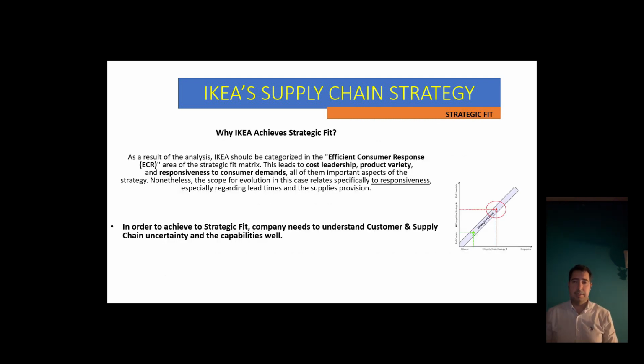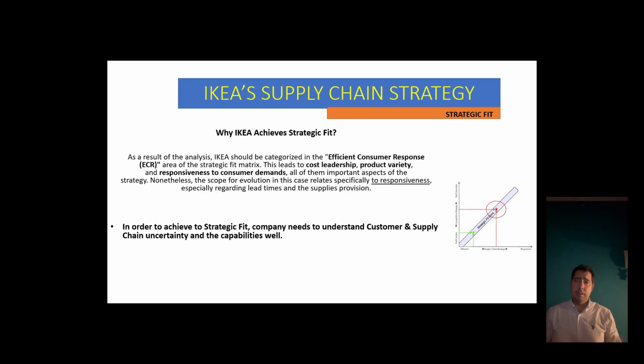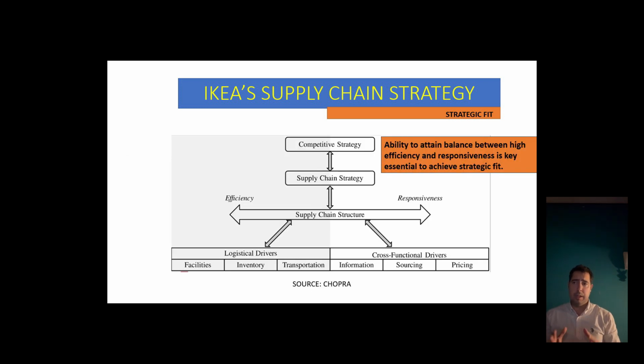Why does IKEA achieve strategic fit? As a result of the analysis, IKEA should be categorized in the efficient consumer response area of the strategic fit matrix. This leads to cost leadership, product variety, and responsiveness to consumer demands, all important aspects of the strategy. Nonetheless, the scope of the evaluation in this case relates specifically to responsiveness, especially regarding lead times and the supplies provision. In order to achieve strategic fit, a company needs to understand customer and supply chain uncertainty and the capabilities as well. The ability to attain balance between high efficiency and responsiveness is essential to achieve strategic fit.